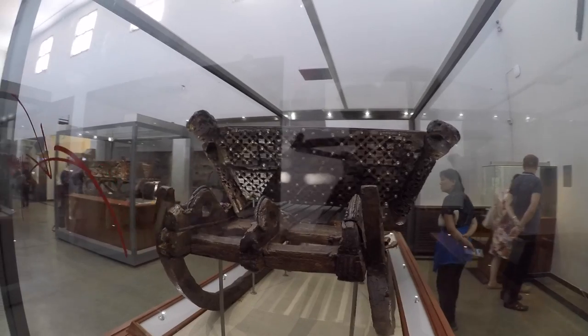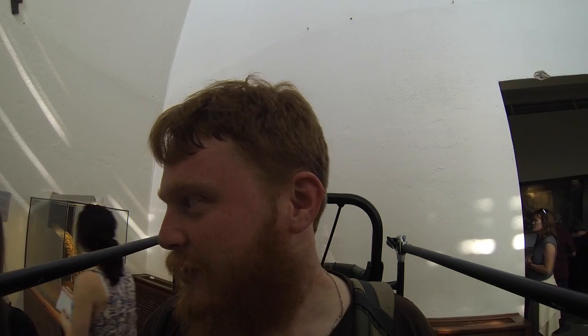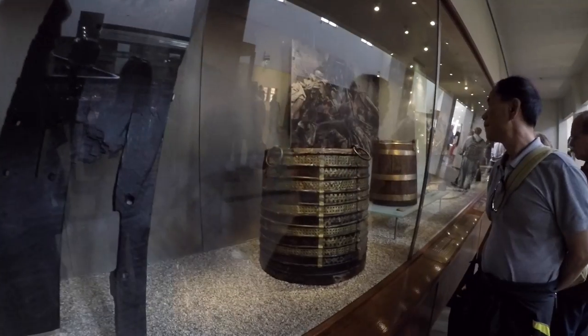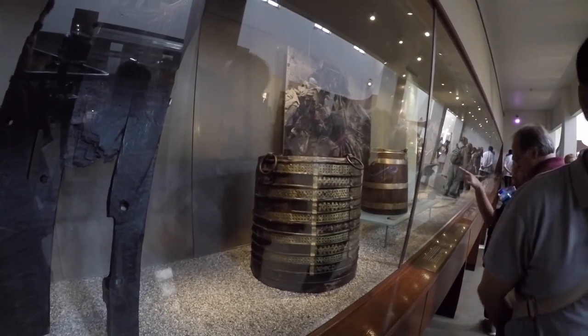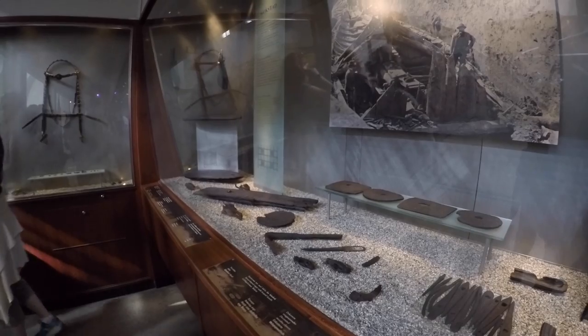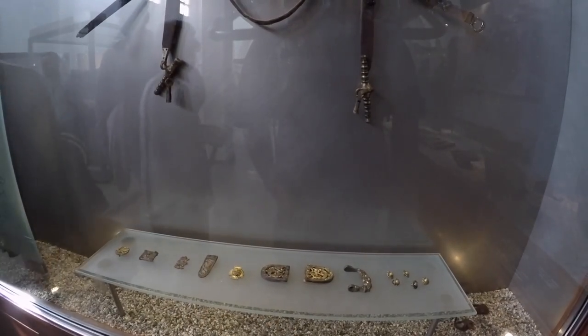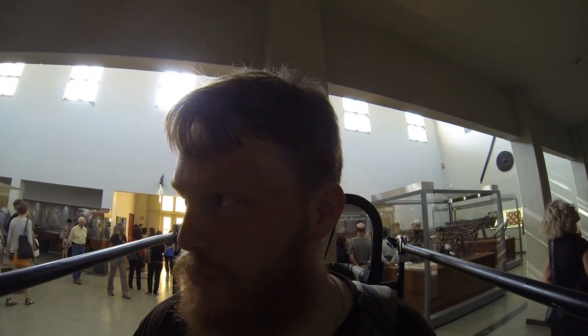I'm standing and looking at what I'm standing and looking at. Think about how many hours went into carving all of those little details. They were probably paid handsomely. Yeah. Extra shoes for the afterlife.